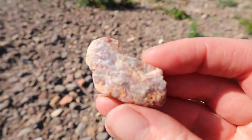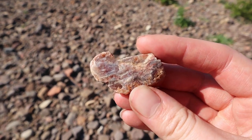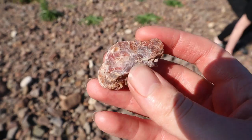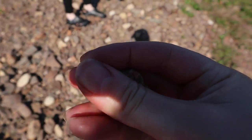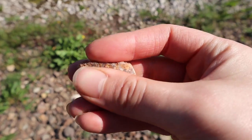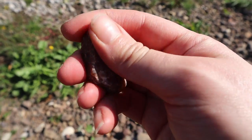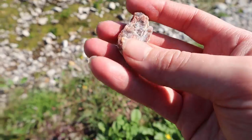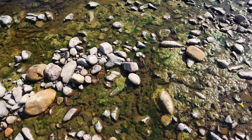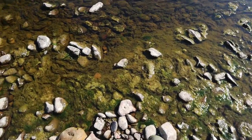Oh, I don't know. I can't see obvious bands. I might have to go and dip it in the water again. Can't see obvious bands. Might be like a jasp agate kind of thing. So I'm gonna have to go and check. There's a lot of algae in the water because the river's really low and it's so hot.